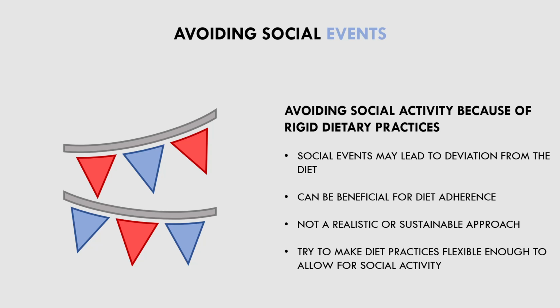So they were some potentially harmful behaviours that could present during a fat loss diet. Let's now cover some beneficial behaviours and habits that can make the dieting process more effective and sustainable. The first is to ensure you are losing weight at an appropriate rate.